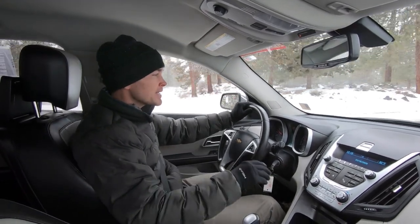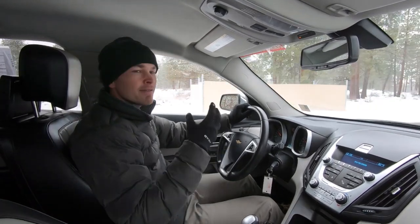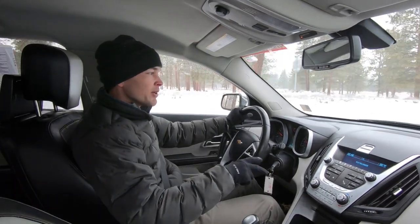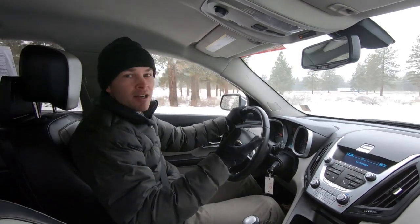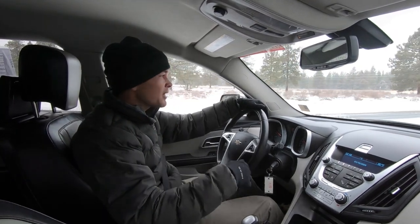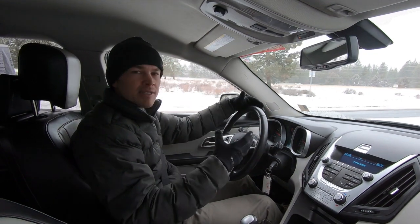And I'd say that the best characteristic about the Equinox and the Terrain is that they just have this really substantial feel that you don't get from many other compact SUVs within this segment. Generally, automakers building within this classification are trying to cut weight, they're trying to cut costs, they're cutting in terms of finish quality. And with the Equinox, I don't really feel like they're doing that. It feels like they're trying to really be at the top of the class. They're building a substantial vehicle that just has a really solid feel to it.